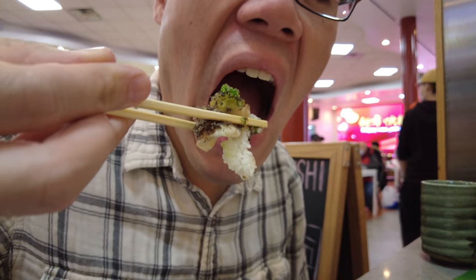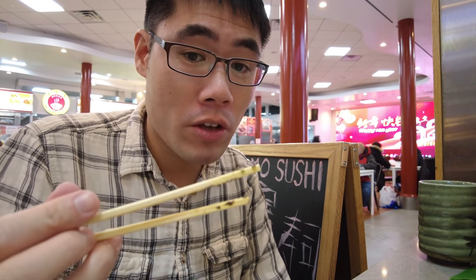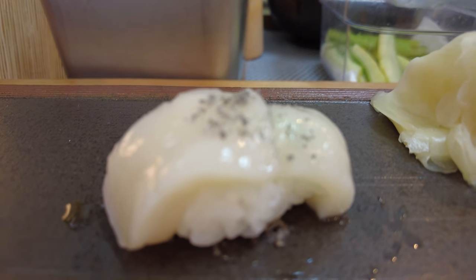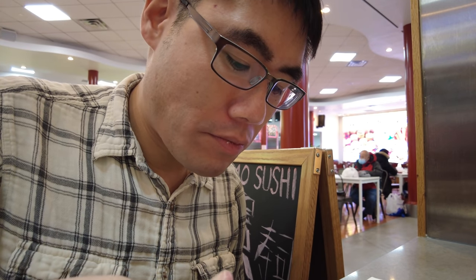Black carp winter truffle. Wow, really, really good. I really taste the truffle flavor in here. The fish blends in perfectly. Excellent. Here we've got scallops from Hokkaido, Japan. Very special scallop. Mmm. Very sweet. Very, very good.